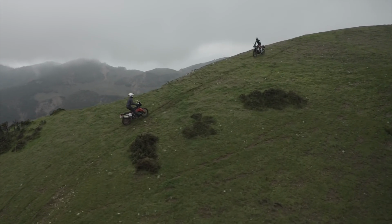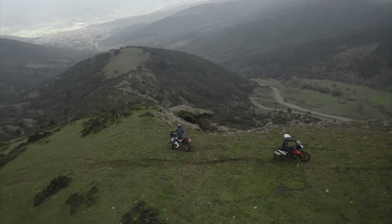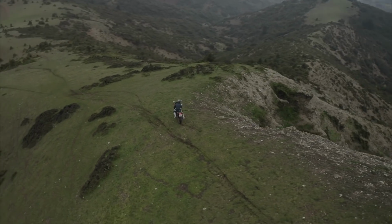There's a time and place for traction control, and right now, the 790's electronics are allowing us to experience this magnificent panorama.